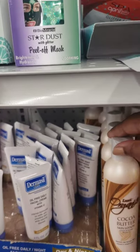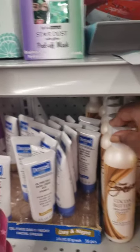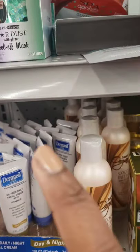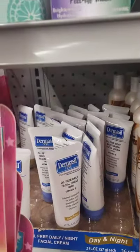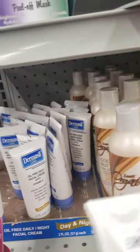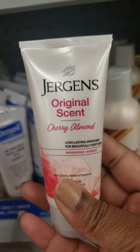Ooh, cocoa butter for skin. Look at the little cocoa butter. I don't know, should I get one, ladies? They got some Jergens in here, though. Cherry almond. All right.